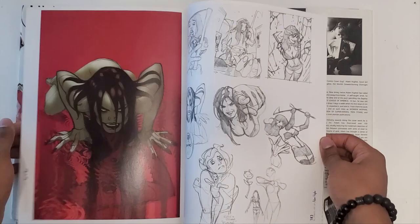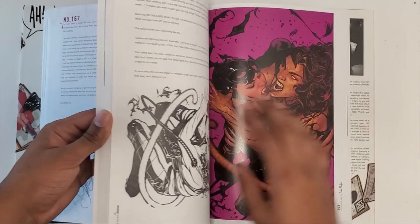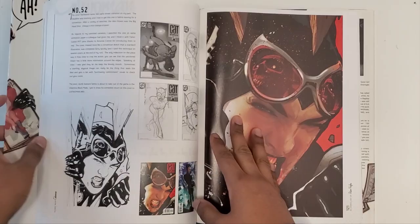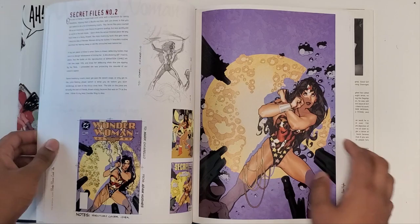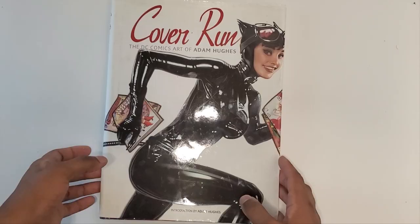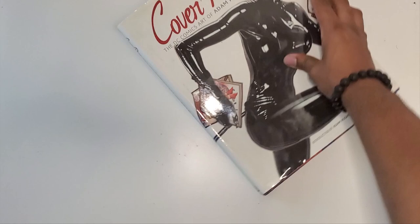I got this for over $100. I don't see it anymore. I don't know if you're going to be able to get this anywhere else. Your best bet would be Amazon. Hopefully you can find it relatively cheap, but I don't think you're going to find it any less than $100. But yeah, check this out. These are going to be very brief, quick overviews, since I have a ton of art books. So, Cover Run, the DC Comics Art of Adam Hughes. Get this if you have the time and money. Really good art book. On to the next one.